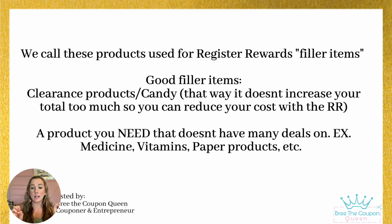Now, the products that we use for register rewards to attach to for the manufacturer ones, we call them filler items. So again, some good filler items are clearance products. There's usually always something on clearance every week at Walgreens, which is awesome. Candy, sometimes they'll do different deals, or during the holidays they'll have Russell Stovers for like 39 cents. So now your total only goes up 39 cents, but you're using, say, a $4 register reward. So it's lowering the overall cost of your entire haul. That way, it doesn't increase your total too much.